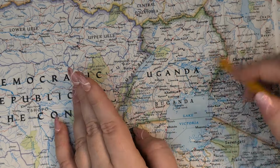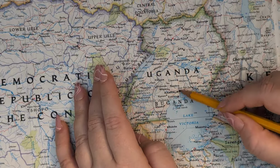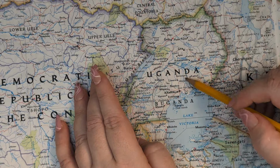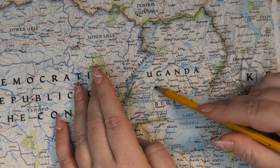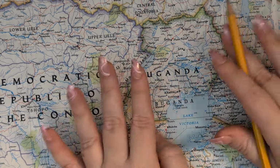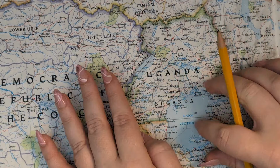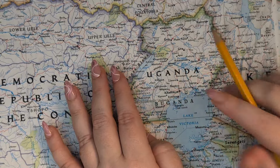And that is essentially the history of Kampala and Buganda and the central region of Uganda. Long, complicated history. So let's get into Google Earth and look at this beautiful area. There's a lot to show you.